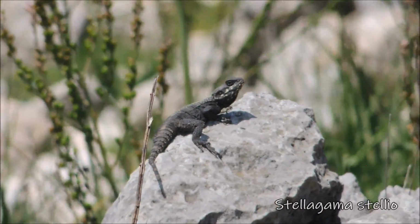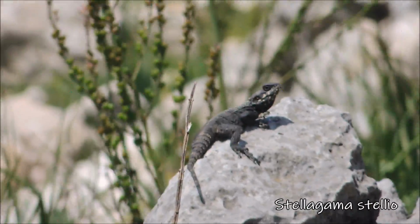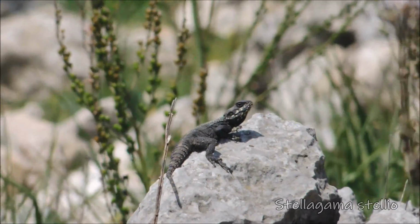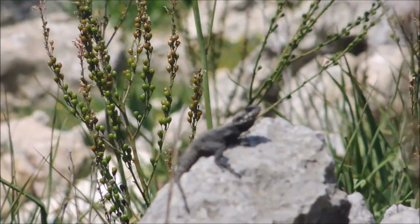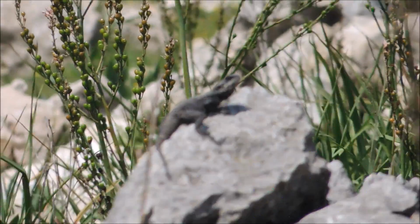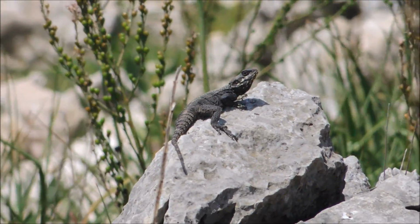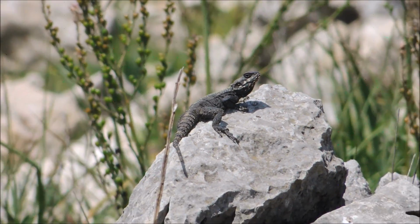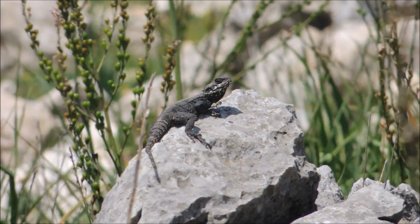And here we have a common big lizard of Lebanon. It's a Stellagama stellio. Looks like a male from the color of it. It's chilling in the sun there, and they should have their mating season now. But he didn't have his yellow spot on the throat yet, or I don't know. It's cool, good to see these guys.